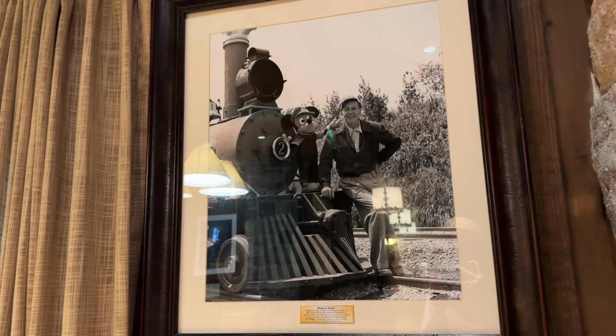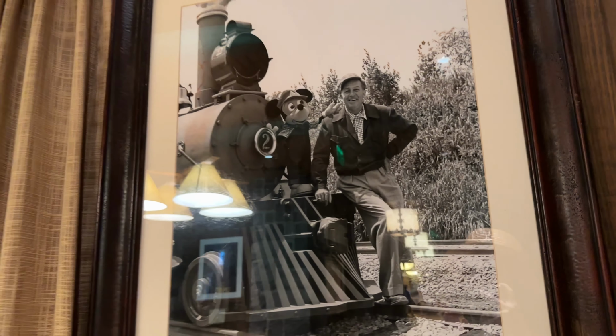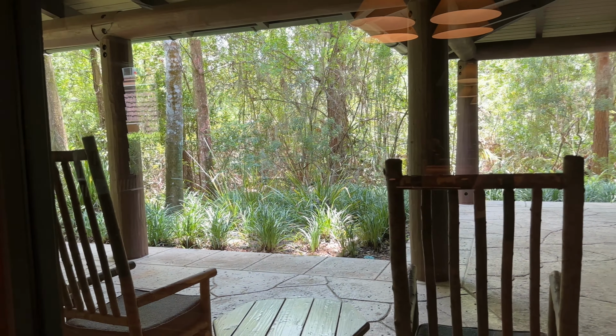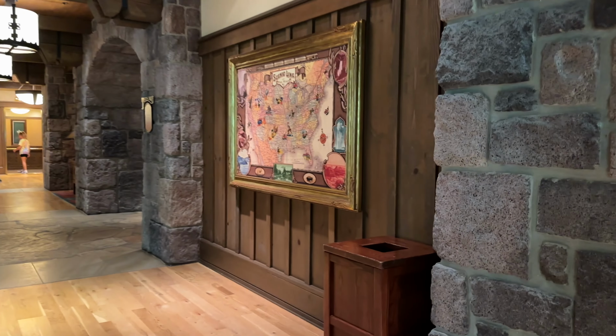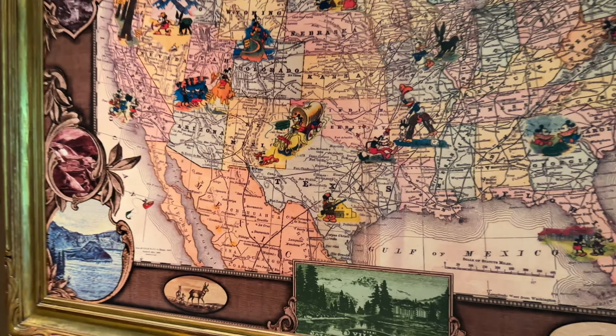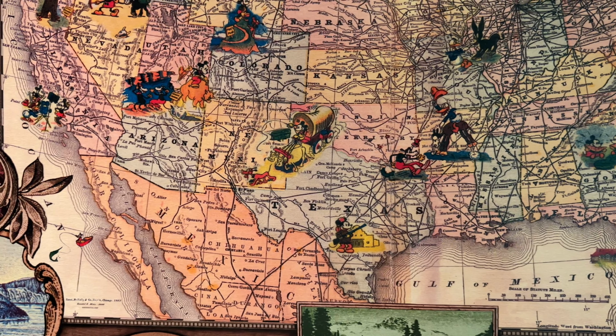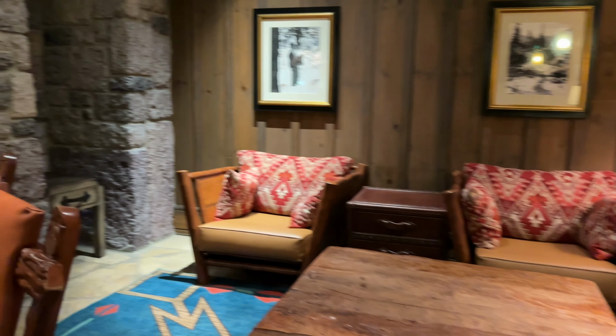I have now found myself in the DVC Lounge. Look at this lovely picture of Walt and his steam train. This is so chilled. I've just come in here and you can sit outside too. You don't need a magic band to scan in. Scenic line of different areas of the US. That's awesome, I love that. I think I found my spot where I'm gonna sit and go on my laptop for a little while.